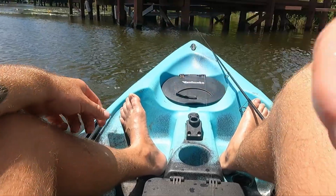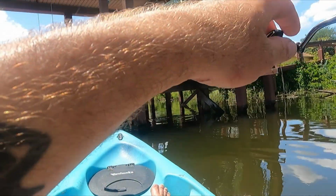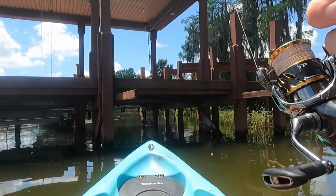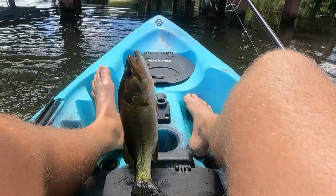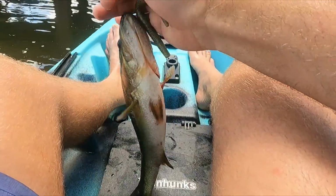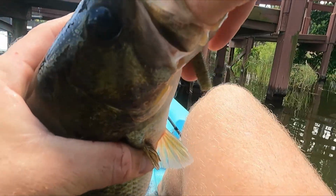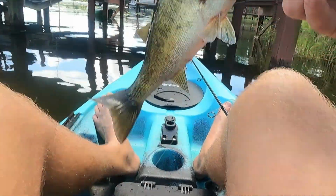We got bit under the dock. There's one. There's another one. All right, getting a touch bigger. Come on, guy. There we go. Same dock, little shallower on the dock. Could be a glory dock or we're figuring something out. Absolutely hoovered that bait.